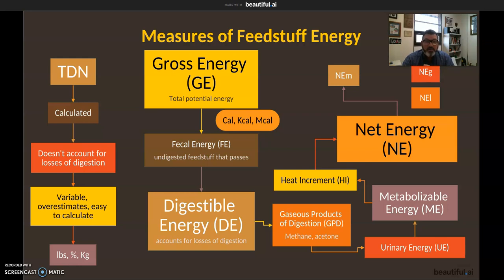It's somewhat variable, but it's easy to calculate in a ration. We'll actually use it quite frequently. Just for beginners, it's a nice one to utilize because it's easy to do mathematically, and it starts to give you a handle on how to balance rations from an energy perspective. It's usually expressed in pounds, percent, or kilograms, and we'll use the first two primarily.